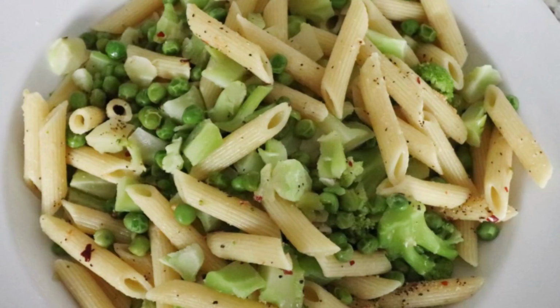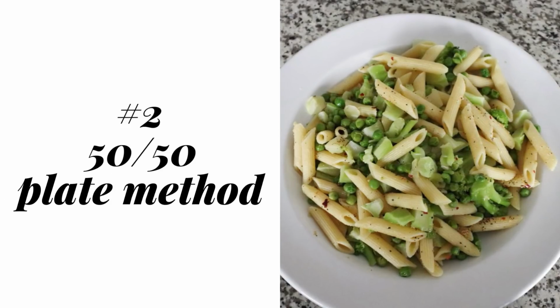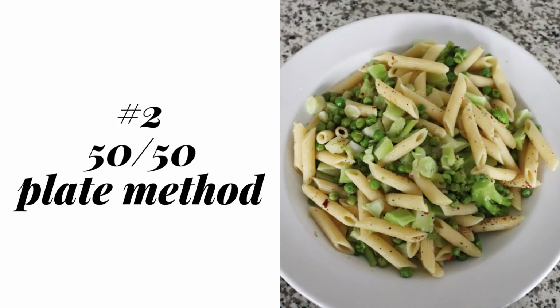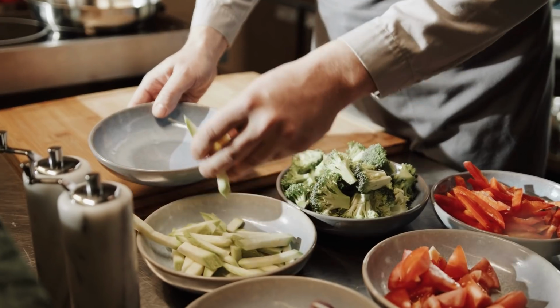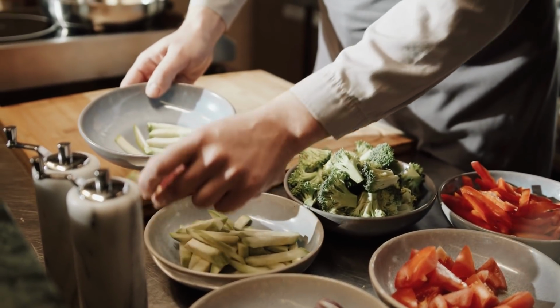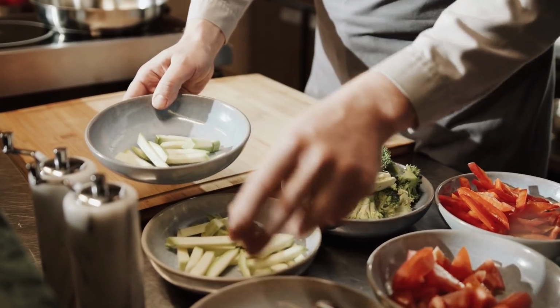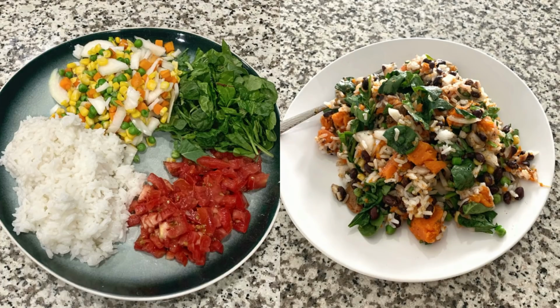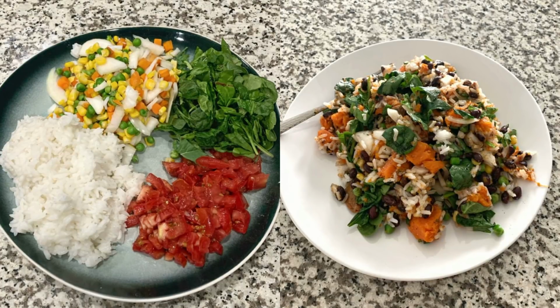Tip number 2, follow the 50-50 plate method for your meals, filling half of your plate with non-starchy vegetables like asparagus, carrots, cauliflower, mushroom, peppers, tomato, and the other 50% of your plate with minimally processed starches like no oil baked sweet potato fries, mashed potatoes, rice, barley, or pasta.